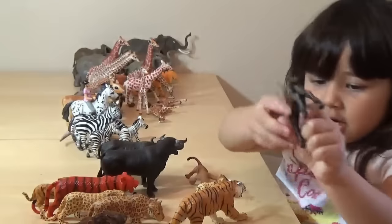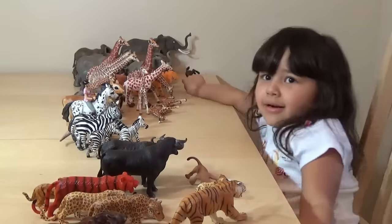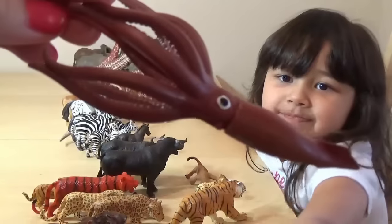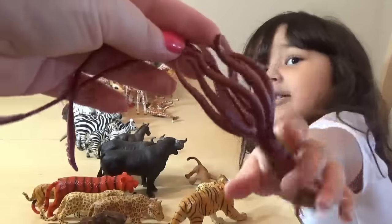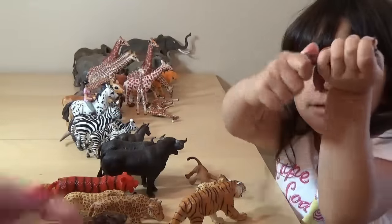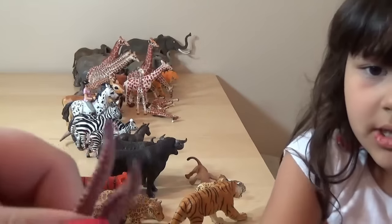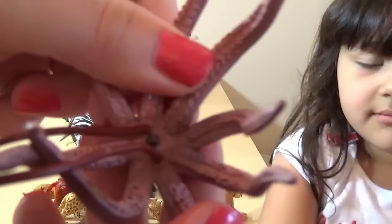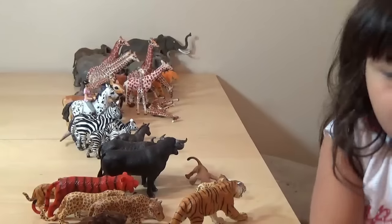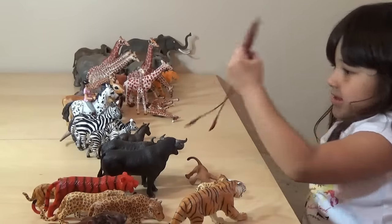Are you ready to go? Oh, this is a squid. A colossal squid. Yes, Lily asked me for this. May I show everyone the inside of it? You have to open it like this. Lily wants to show me that it has a beak here. She saw one episode of Wild Kratts, and she wanted to have the colossal squid.